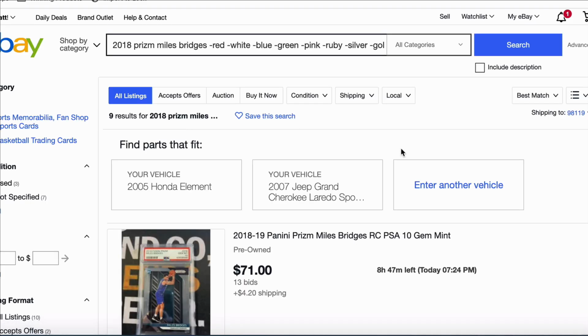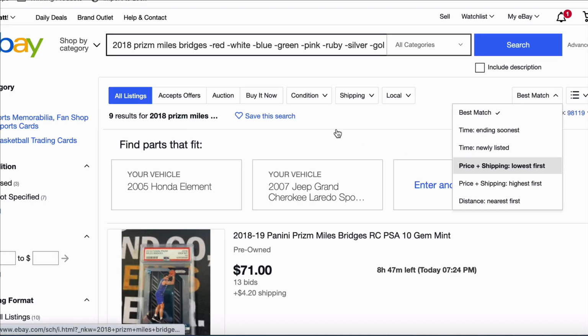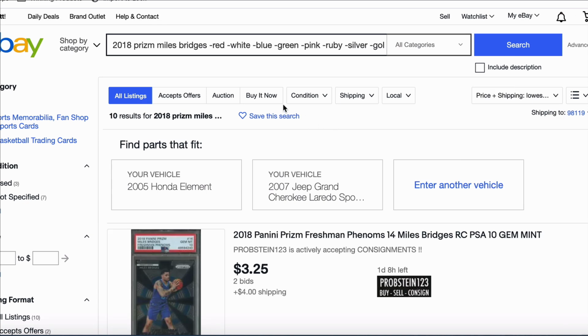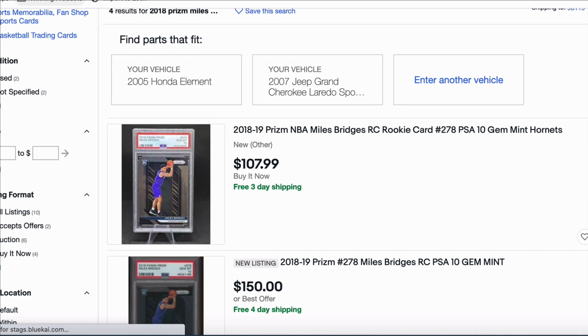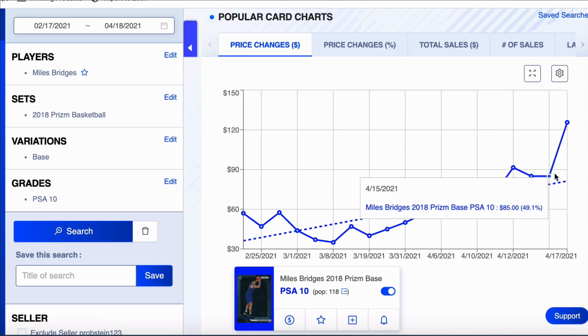Let's go to eBay. Let's see what Miles Bridges is going for. This isn't the only Miles Bridges card on this list either. He's been hot this week. 107. That's not so bad. What was this one down here? Yeah, I would have really loved to get it more like 85. So 107, somewhere in the middle here.